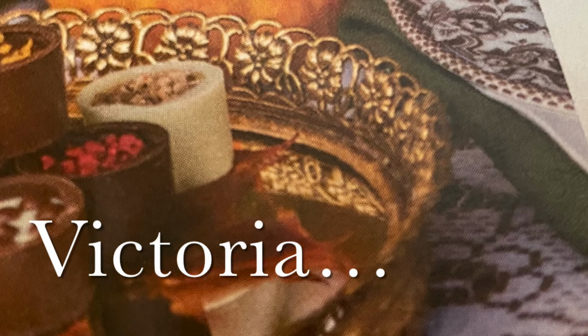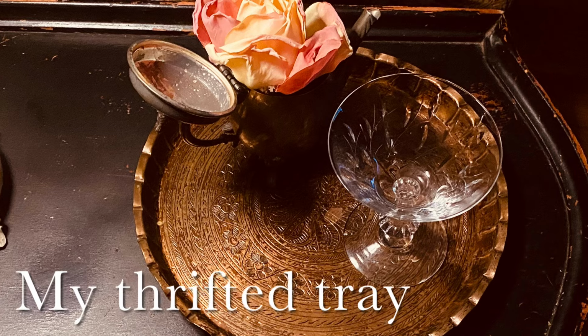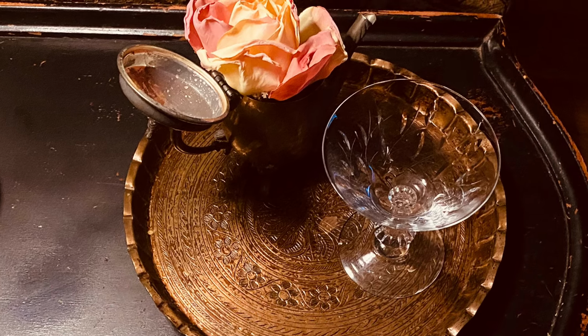This is one of the pretty trays that I saw in their magazine many years ago, and just a few months ago I thrifted this pretty tray just about like it.